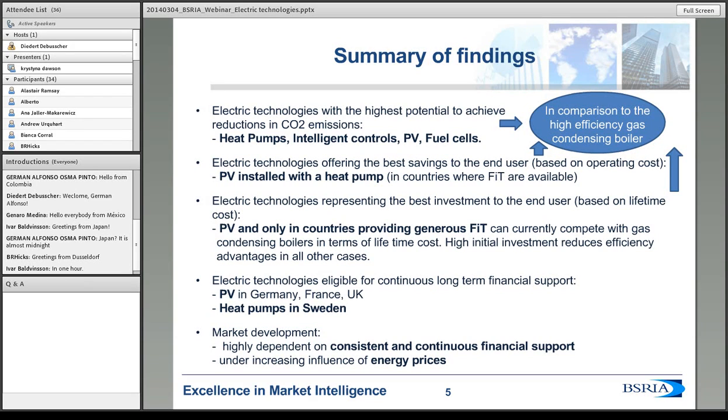Unfortunately, due to the high initial investment, only photovoltaic systems installed in countries with generous feed-in tariffs are currently able to compete with a gas condensing boiler in terms of lifetime cost. Continuous financial support has a strong impact on market development. It could be observed in the rapid development of PV markets in Germany, but also in the way the Swedish heat pump market has developed during the last 15 years, reaching maturity that is hardly comparable to any other European market.